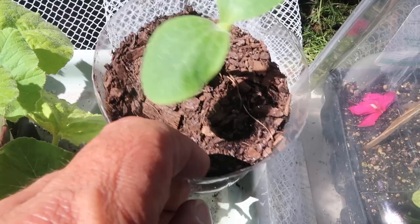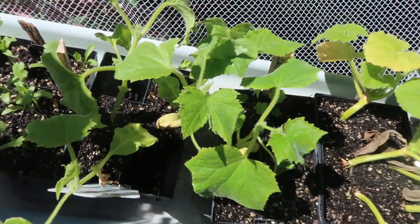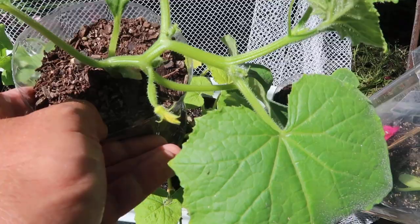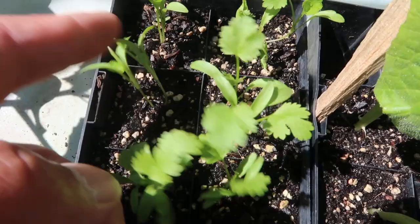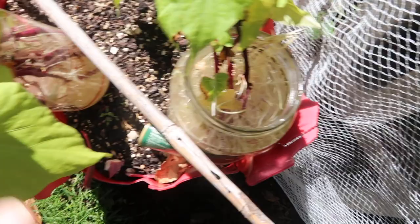Now these cucumbers here, some Lebanese, I'm going to repot these into some bigger pots so they can grow, like this one here I've got growing in this Coke bottle. That one is definitely ready to go in the garden now, so we're going to plant that as well. Okay, we got some more coriander coming up here. We're going to pot these today. Some more kūmara there, and some more slips.